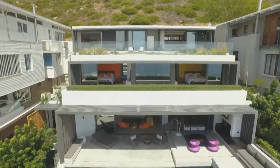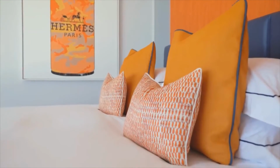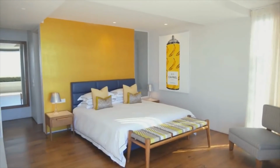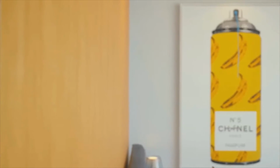For fashionistas, the orange room takes its cue from an oversized French advertising art image. If yellow is more your scene, this ensuite celebrates the color of a renowned perfume, which Marilyn Monroe famously said was the only thing she wore to bed.